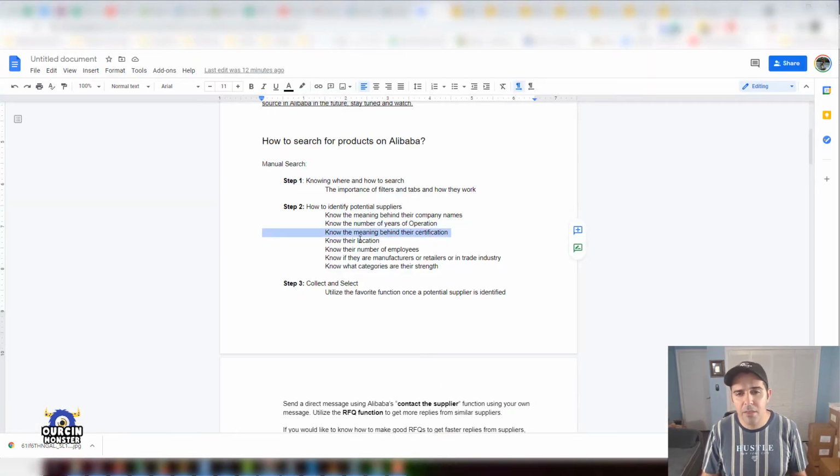Know the meaning behind their certification. So again, it's not really important, especially at the beginning. Later on, or if you deal with a category that requires certificates, then it's something that you need to pay attention to. But it's not something that you need to do at the initial test, unless it's really important, like toys. You want to make sure that they have the exact certifications.